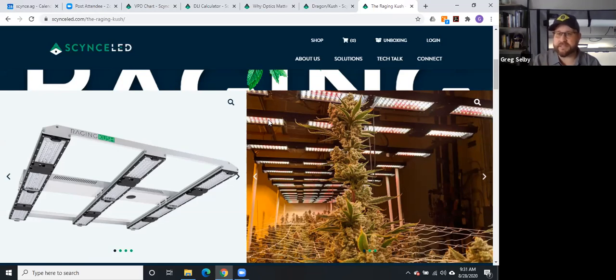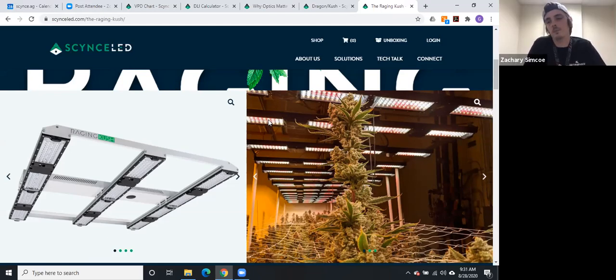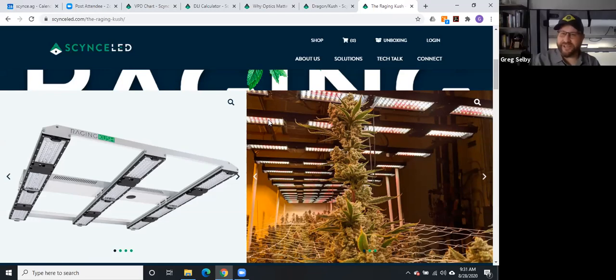So yeah, it's nice to have other LEDs coming on the market that aren't the blue purples, and actually work like they're supposed to.